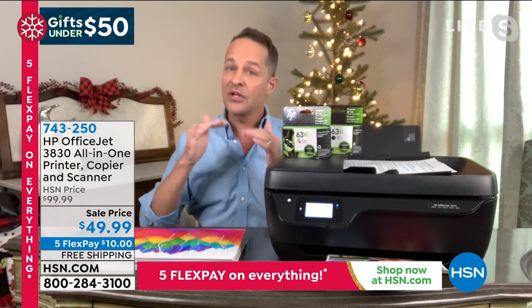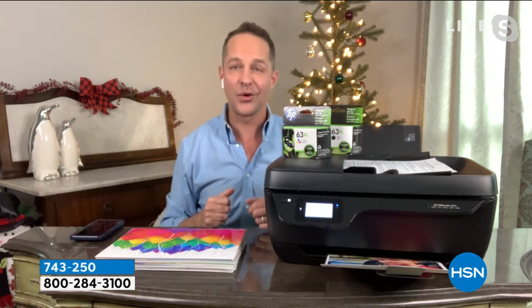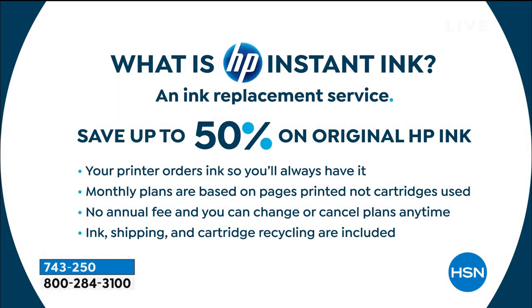It means that when your printer gets low on ink, it orders the ink for you. Your printer knows it's low, and all of a sudden, ink comes in the mail. As you see there in great big black, white, and blue print, you save up to 50% on HP original ink. Your printer knows it's about out, it lets HP know, and cartridges magically appear at your home. And you think, well, wait, maybe I didn't want to buy ink. Maybe it wasn't a good month to buy ink. I'm used to paying $60 or $70 or $80 when I get ink. No, no, no, that's not how it works.